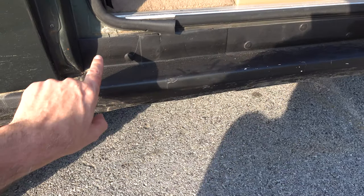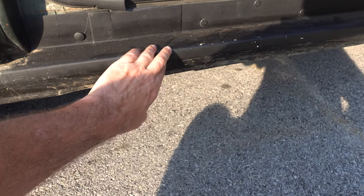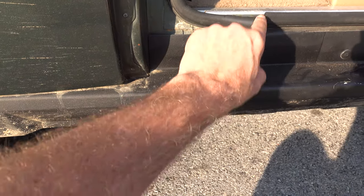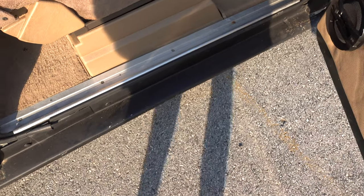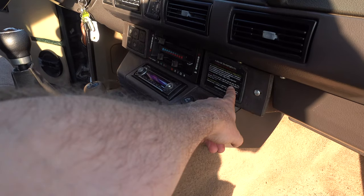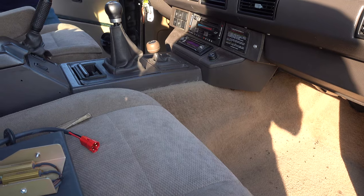I mean, the sills are in really nice shape. They're not totally rotten. There's some cracking and stuff in them, but really nice shape. You can even see right there, there's just a tiny little bit of dirt. I don't even think it's actually rust. And I love how this is in Portuguese. Good luck ever finding another one of those stickers. Those are like $150 online? Oh, are they really?